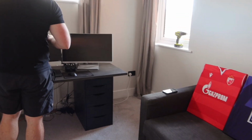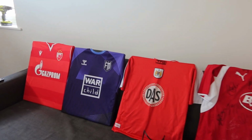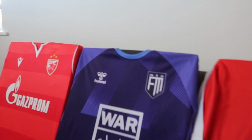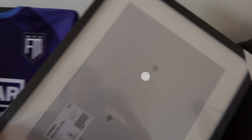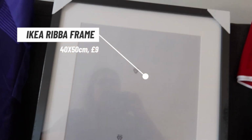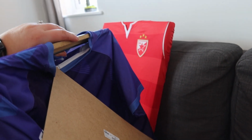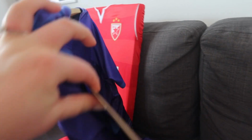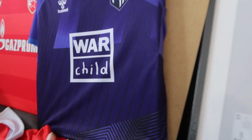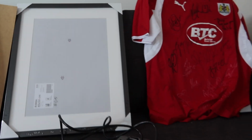Right, while Steve finishes setting up his desk, I'm gonna work on these shirts. So I did these two temporarily, but basically what we have is some of these Reba frames from IKEA. Super cheap, we have just taken out the glass and everything from it. And basically these ones I did temporarily, I just wrapped the shirt around there and kind of attached that board on the back. What I'm gonna do now is redo those two and do these new two tops as well.